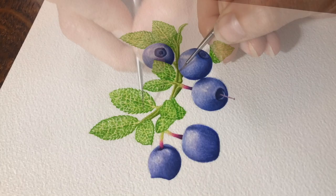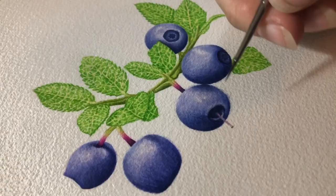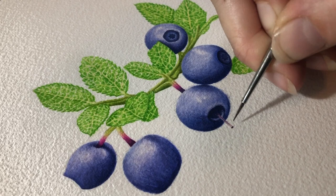RAF pilots were said to have consumed bilberry jam during World War II to sharpen their night vision for missions in the dark, although there is no medical evidence for bilberries providing such an effect.